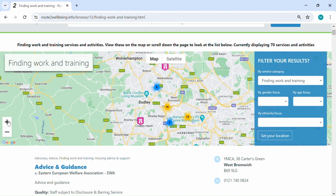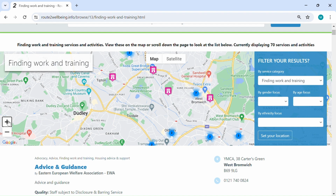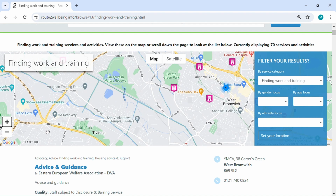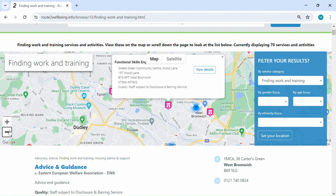If you want to take a closer look, then use the plus or minus buttons on the left hand side of the map to zoom in or to pan out of the map. If you're interested in seeing what a particular arrow is showing, then simply click over the arrow and you'll see a short summary of what that service offers.